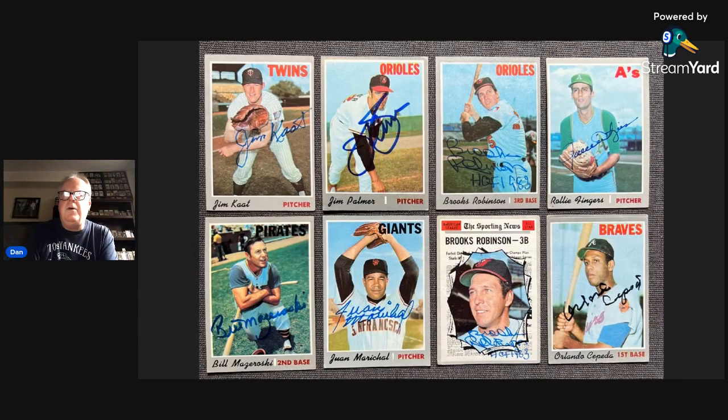These are taken from what's called TTM, through the mail. Jim Kaat, Jim Palmer, Mazeroski, there's Juan Marichal, Brooks Robinson, Fingers, and Cepeda. All of these required what's called a donation. Most of them were 10. I think Brooks was 60 for both cards. I think Orlando Cepeda was 20. But with TTM, a lot of the players that aren't Hall of Famers, you can get them to do it for free. But Hall of Famers, you pretty much have to put a donation in, $10, $20 most of the time.